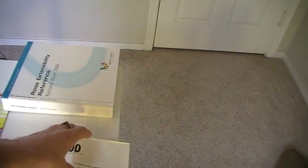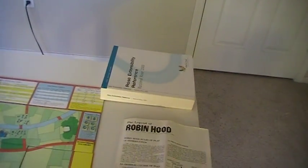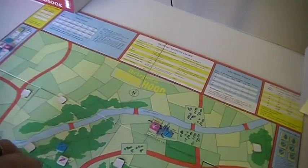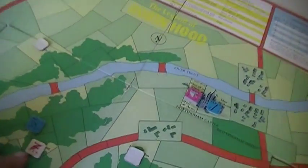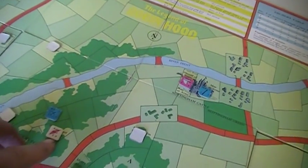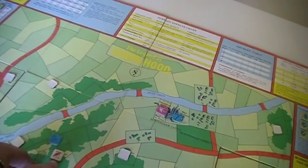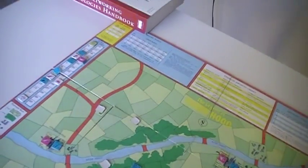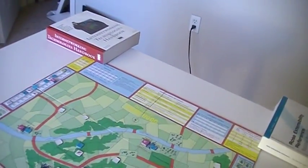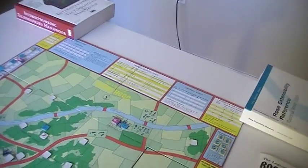Okay. What are the values on the counters? Well, it depends on whether it's a leader or a non-leader counter. Leader counters have three numbers. The first number is a combat value, and for Robin that's a 3. The second number is his leadership ability, how many units he can command. And the Sheriff players don't have this. Their units don't require command, only the Robin Hood units do. And the third number is a movement allowance.